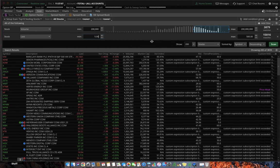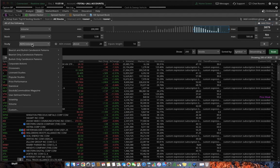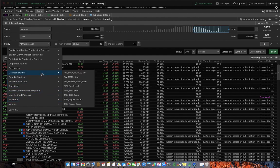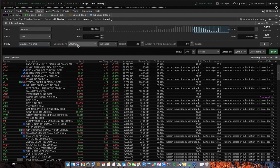All right, the next thing we're going to do is we're going to come right up here to add filter. We're going to go to study. And when we go to study, we're going to go to the drop-down menu and we're going to find unusual volume. Let's go to volume. And we're going to go to unusual volume and we're going to click it. And now we're going to input volume increased, which is good. It's already there. Here we're going to put 25%.